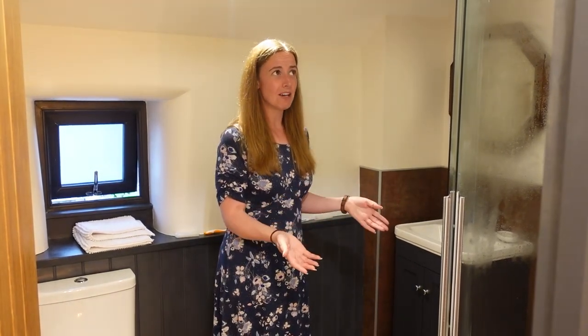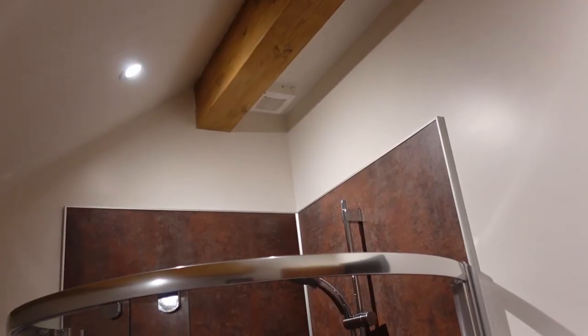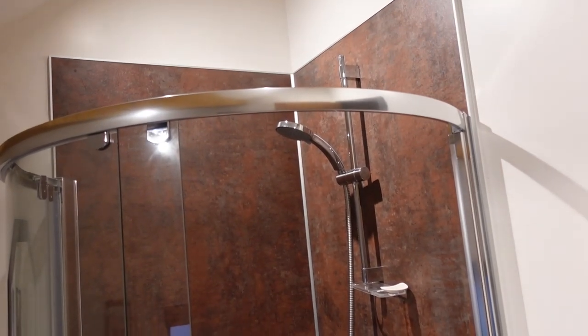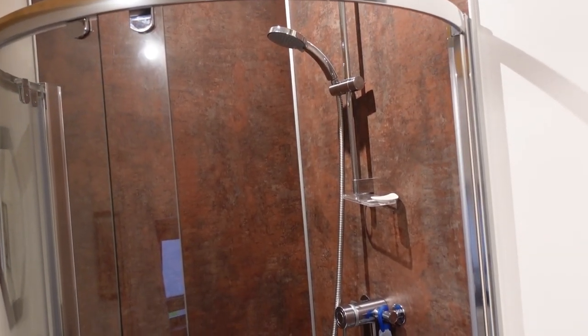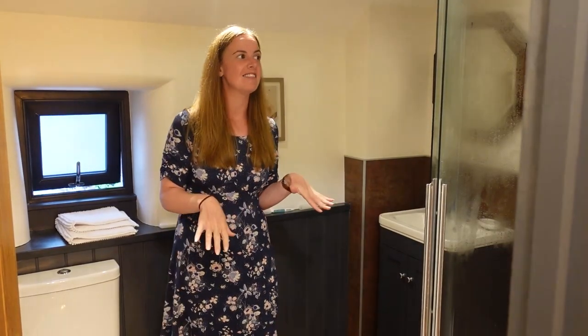We've got a corner shower, but I would say that it's definitely a bigger corner shower than the smallest ones that you can get. The shower head is not one of those rainfall ones. Whilst it doesn't look overly impressive, I can tell you that it's got plenty of hot water and really good water pressure. So there were no complaints over that.